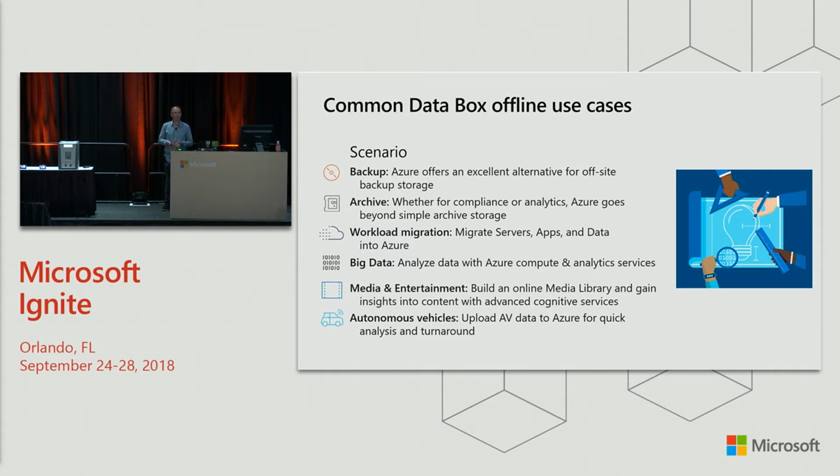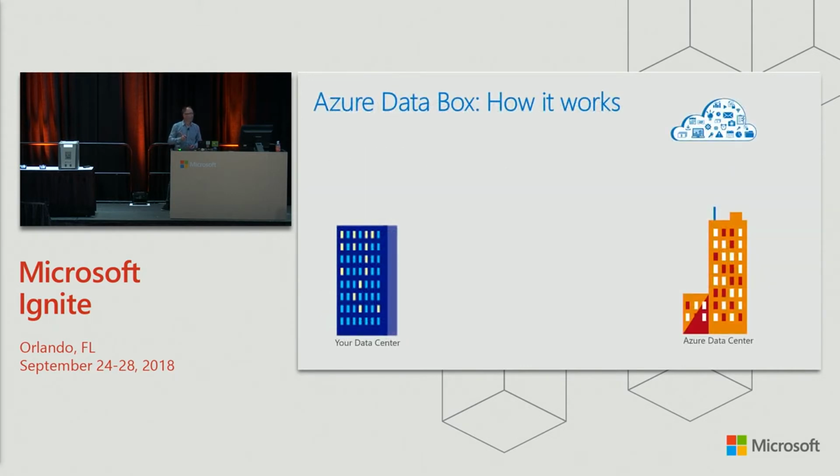So a couple of these scenarios also have another common thread, which is quite often there's a big bulk amount of data that has to come up there, and that's where these guys come into play. And then there may be incremental, smaller amounts of data, which they're able to use their network to push up there. So I'll go into a little bit about how the Data Box systems work.